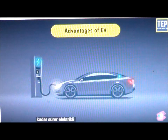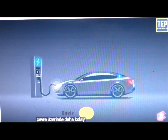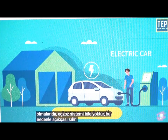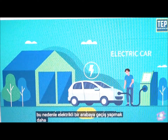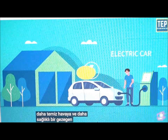The main advantage of an electric car is that they're easier on the environment. EVs don't even have an exhaust system, so they obviously have zero emissions. So making the switch to an electric car can help contribute to cleaner air and a healthier planet.